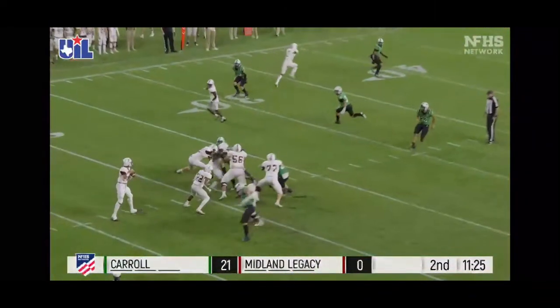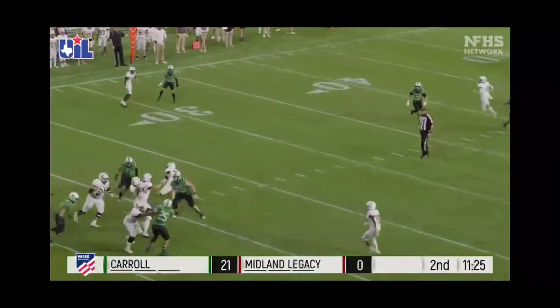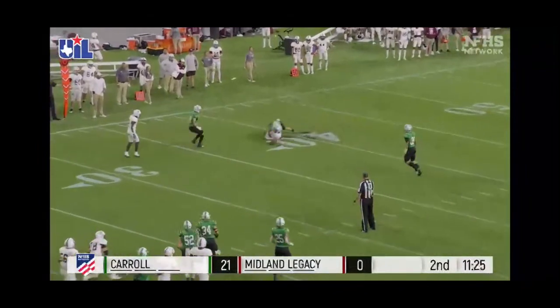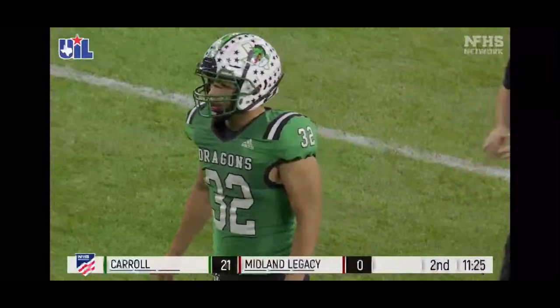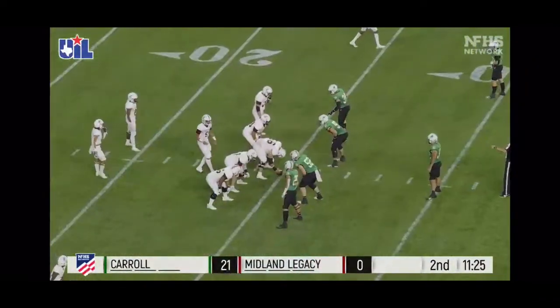So instead of trying to run it on first down, trying to change up tendencies a little bit, looking for a pass play. Pass was just a little underthrown. Yeah, Davila showed some good poise and stepped up in the pocket with bodies flying around him. He just really had nothing there, and he ended up taking the shot anyway.